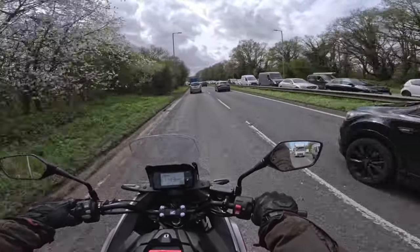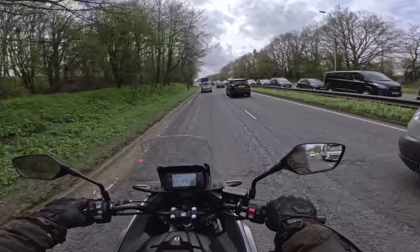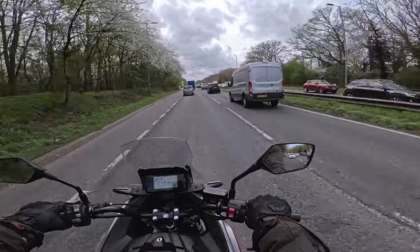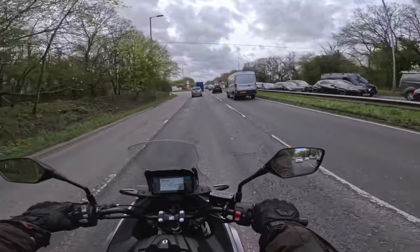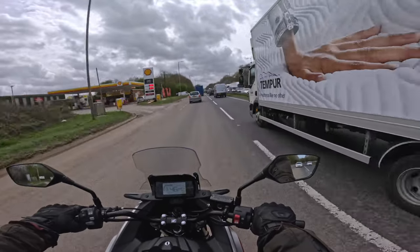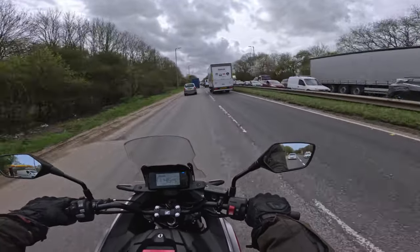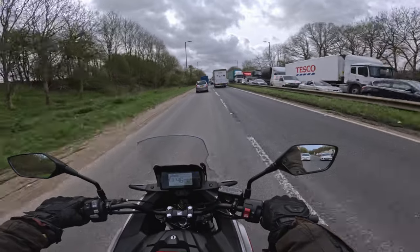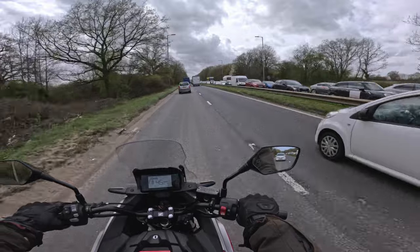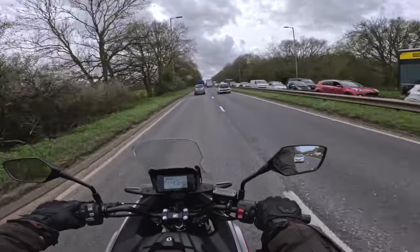So the NC750, this is the manual version. The boys' version. You've got a girls' version, apparently, according to my Honda salesman. The DCT, I think they call it. It's a bit like a scooter, really. That's been heavily publicised. But you get these rarer, real men's versions with the clutch and the gears. That's great. All good fun, really.